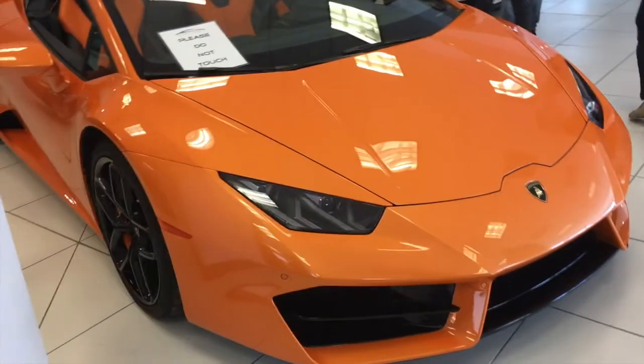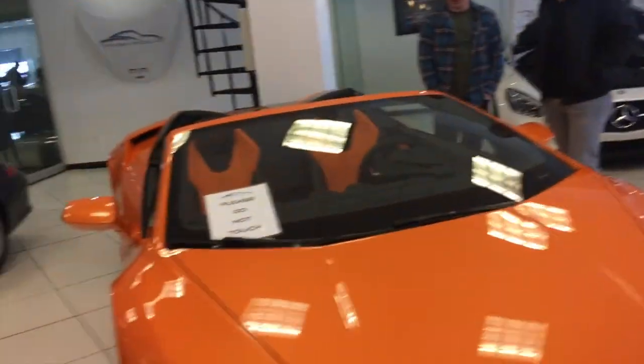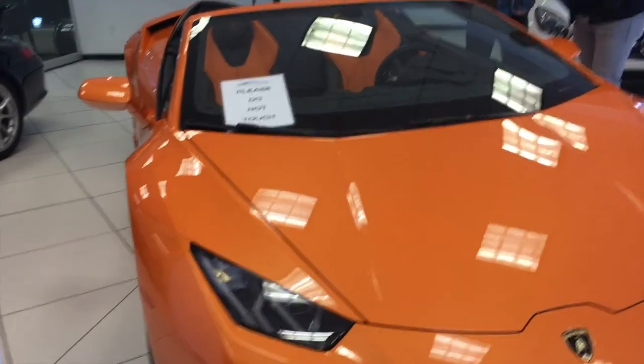So many cars. I cannot get over this Huracan Spyder. It looks so good in person. It looks so amazing. The color is so vibrant. It's insane. I love the interior. It's a really nice spec.